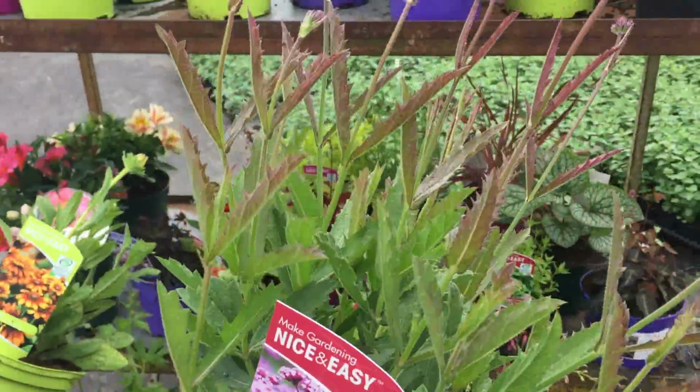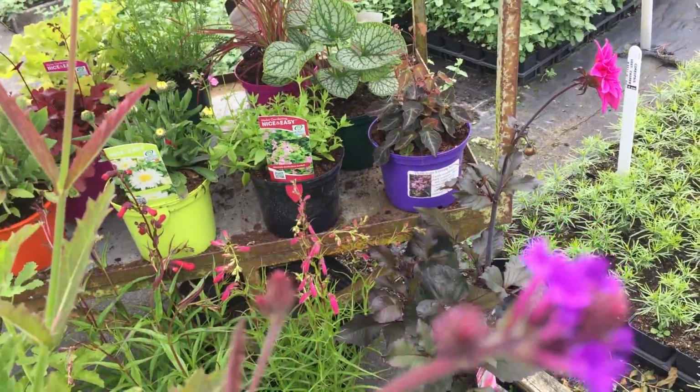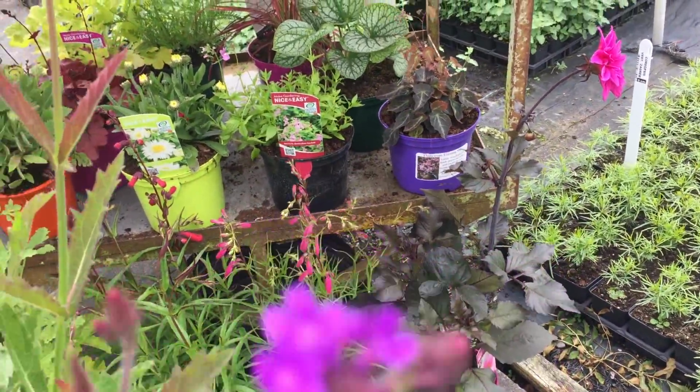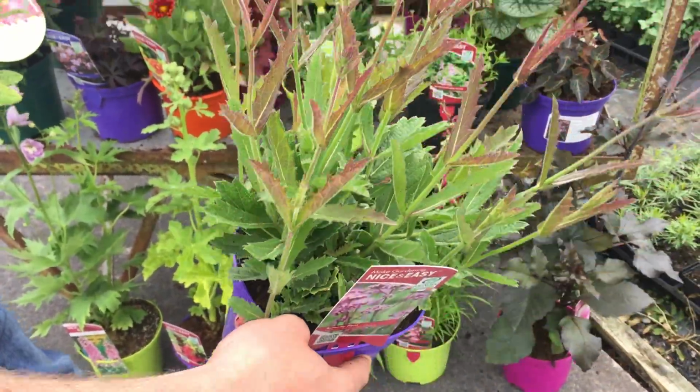So we all know the Verbena. This particular one is Verbena bonariensis, or sorry, this is Venosa. So this particular one is a nice short one. So that's a very, very nice variety.